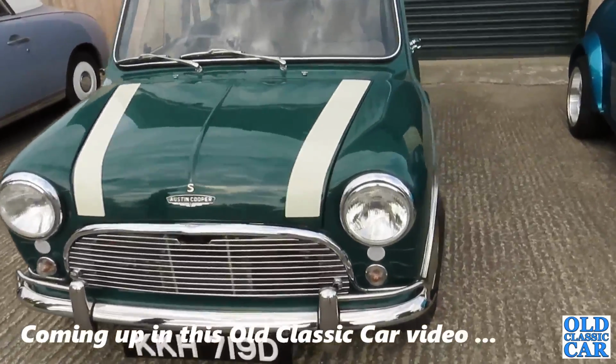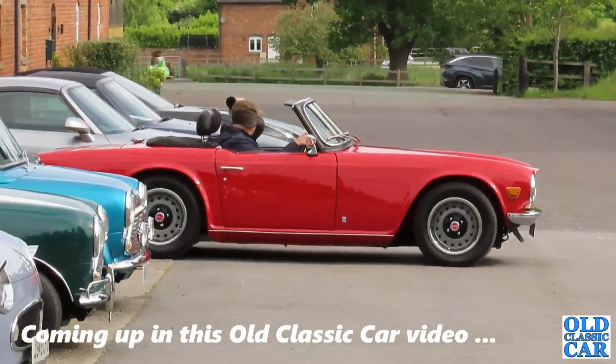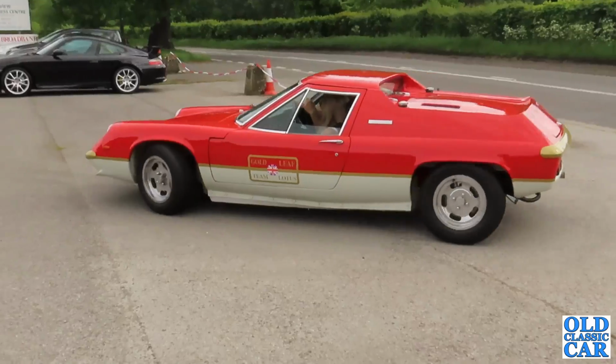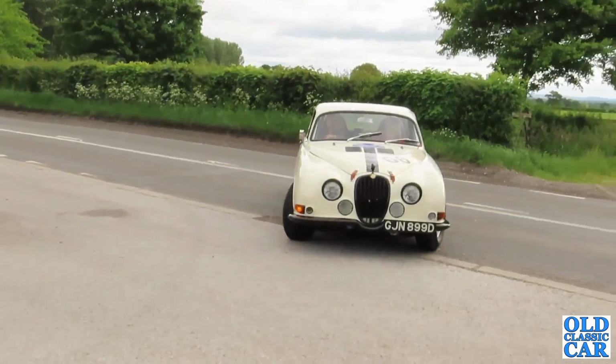Let's have a closer look at this Mark 1 Cooper S. Look at that S-Type, wow.